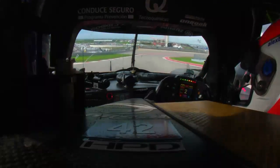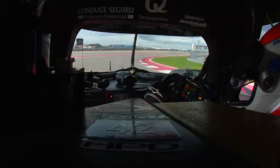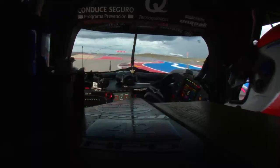This is the debut for the Ligier HPD power plant, and Alex Brundle has done the development work on that car. He's very comfortable with it. But for a guy who's also driven open cockpit stuff, you can see the limited view that you get from these closed cockpit cars. Boy, are they effective.